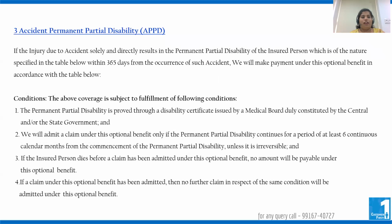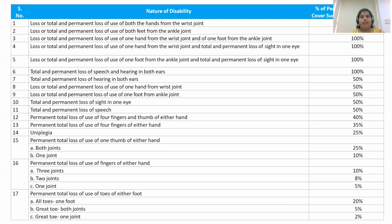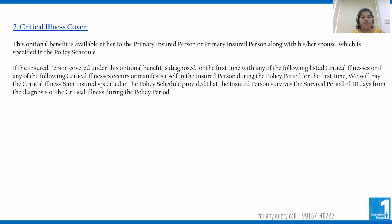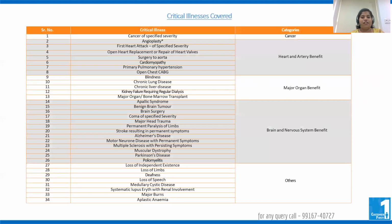Next is accident permanent partial disability. According to the nature of disability, the base coverage sum will be provided to the insured person. Next is critical illness cover. If any critical illness occurs, we will pay the critical illness sum insured specified in the policy schedule, provided the insured person survives up to 30 days from the diagnosis of a critical illness during the policy period. These are all the critical illnesses covered.